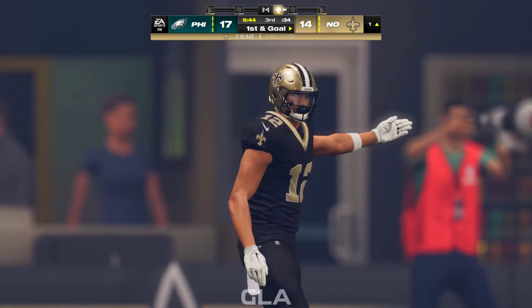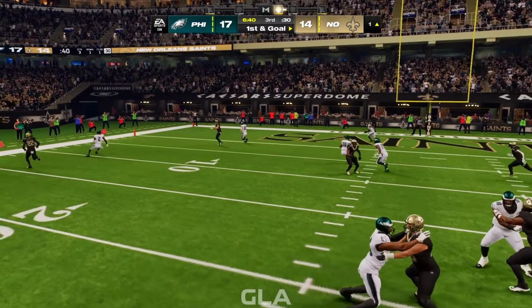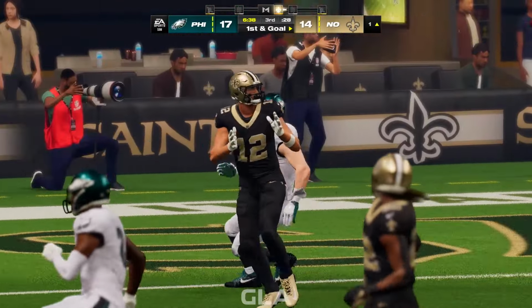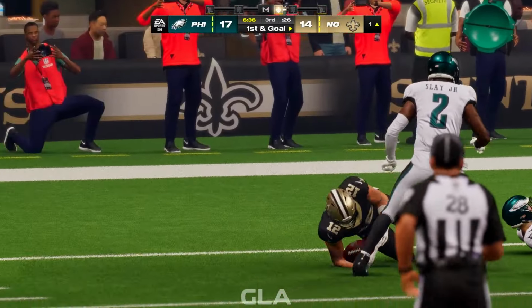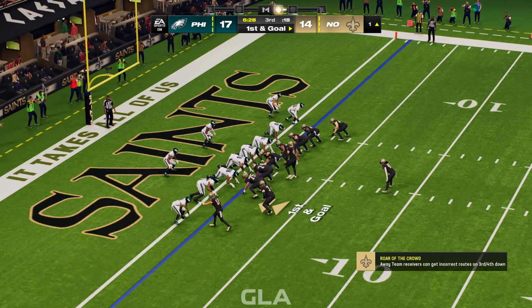Back-to-back nice gains, that one for 14 yards and another first. And I'll tell you what, this offense is playing a little bit of keep away right now. They've come out here in the third quarter, possessed the ball for quite a while, and they keep on converting. Nice pitch and catch there to set up the first and goal.